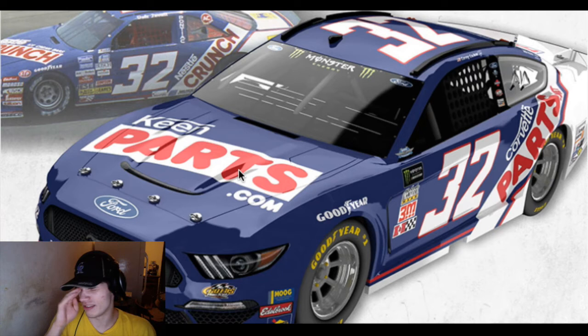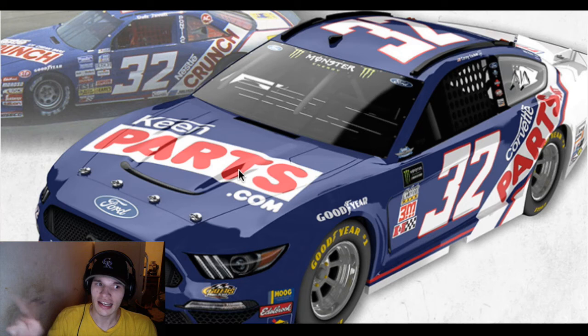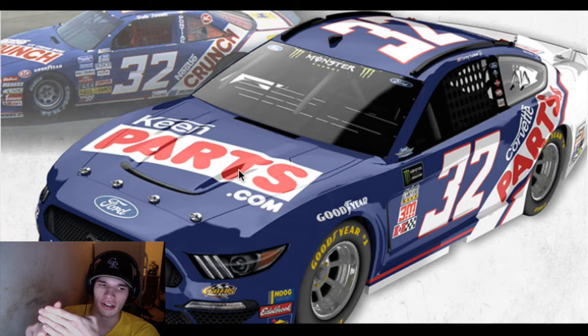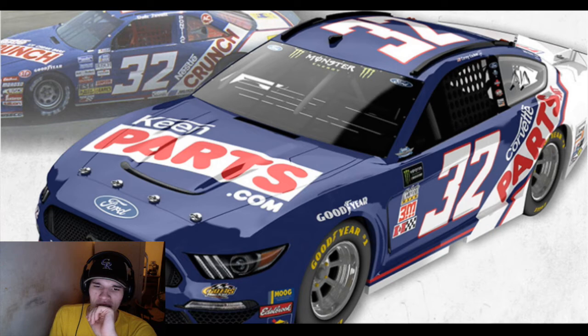And as a bonus, yes, this scheme does get the Mooch nomination for Throwback of 2019. We can throw that in alongside Clint Bowyer's scheme, Aric Almirola's scheme, Landon Cassill's scheme, Paul Menard's scheme. There's probably a few others that I've missed, but this scheme is back. It's absolutely back. It's back and then some.